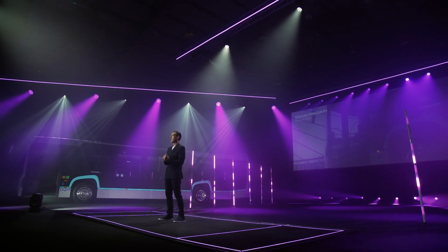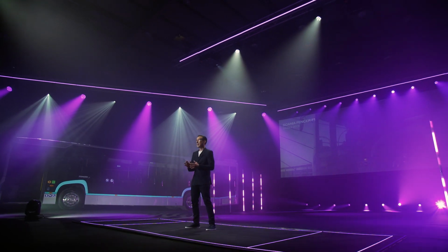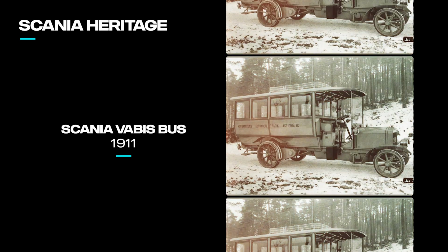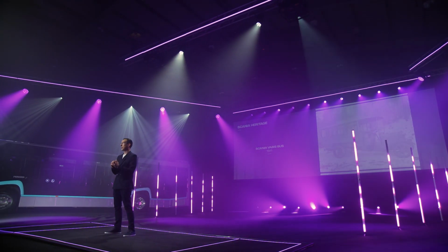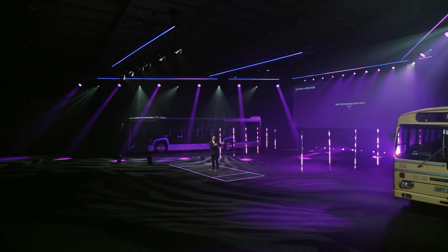But before we get into the detail of the most modern bus we've ever built, Scania has a long pedigree when it comes to bus manufacturing, going back over 100 years since that first Scania Vabis was hand-built in 1911. But did you know that the first operational Scania bus to land in the UK was in 1971? So at this launch today, we're celebrating the important anniversary, which is 50 years since this first Scania bus hit the road.